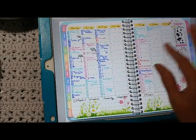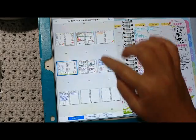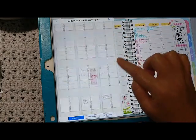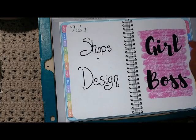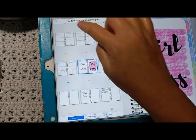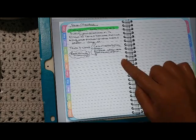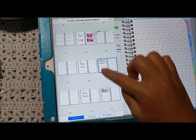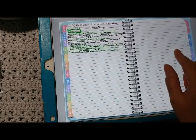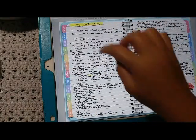And in the back, behind the tabs, I keep notes for different things. Tab 1 I have for my shops and design. Tab 2 is for blogs and social, where I keep notes just like on any webinars and that type of thing, blog information that I need to keep track of. Tab 3 I have reading and research, where I keep a lot of book notes that I take. And I'll just keep this next to me when I'm reading a book, and I'll jot the notes down.